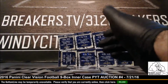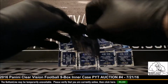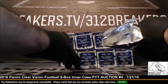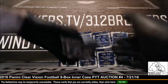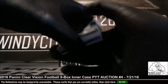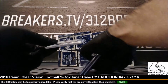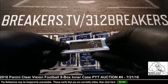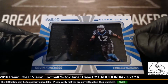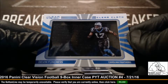All right, one more pack. Let's do it. Box one. And right off the bat, Dan Funchess, 25 out of 99, jumbo jersey for the Panthers. There you go. Very nice Panthers.